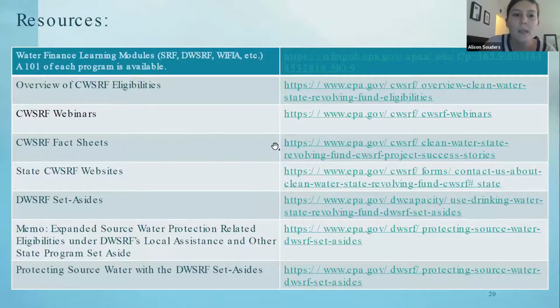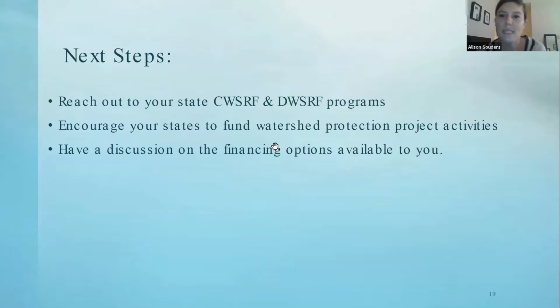Can you please just go back to the last one with next steps? So as I mentioned, the CWSRF and DWSRFs are state implemented and operated. So that means each state has an SRF. The CWSRF and DWSRF might not be called that within your state, and they might be housed in different agencies, which also complicates things. But for next steps, if you're interested in federal financing for land conservation, I would reach out to your state CWSRF or drinking water SRF programs.